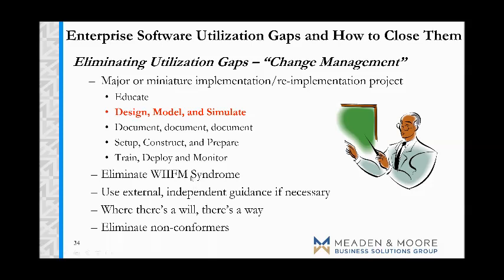So that's why we're also big fans of building and utilizing process maps. We'll cover that next week, just so that you can see where the work and the bubbles get moved, and so that you can avoid that. Because if you avoid the what's-in-it-for-me, you're more likely to increase your level of utilization and adoption. Certainly some internal or external independent guidance can be utilized, but it doesn't have to be. From a leadership standpoint, our belief is where there's a will, there's a way.